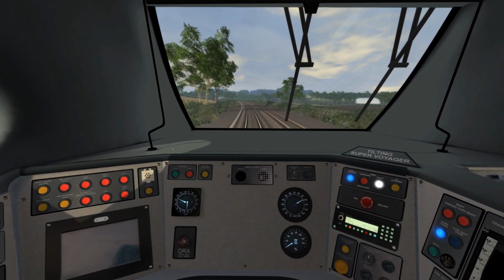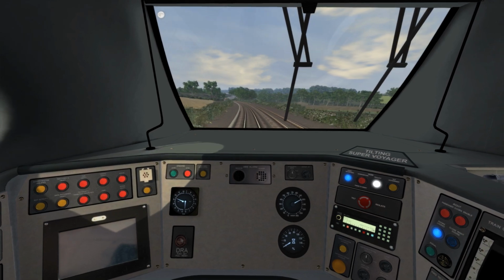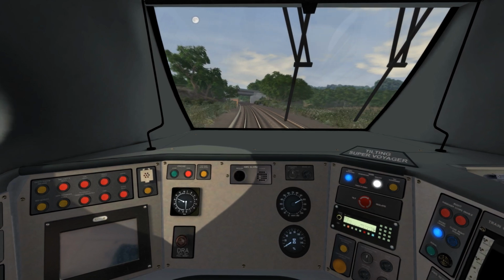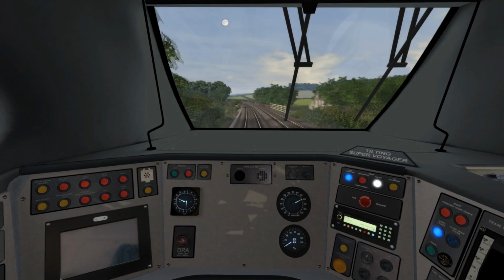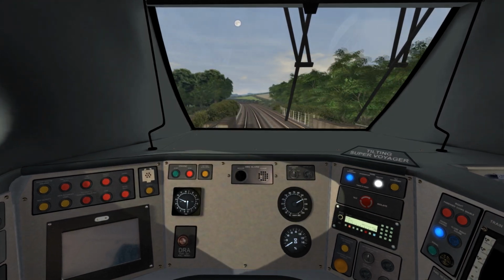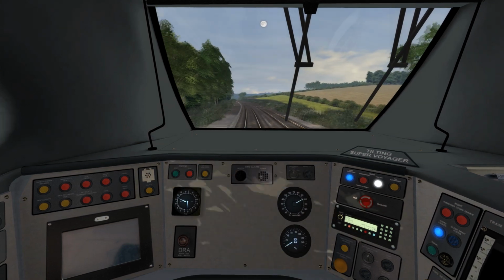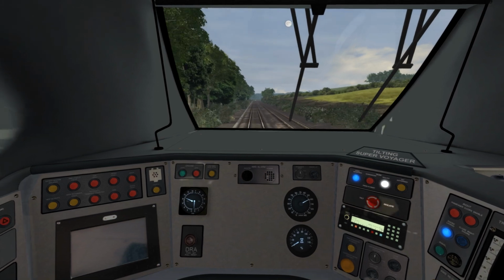There will be a tunnel coming up shortly, and once we reach the other end of the tunnel, we've then got 3.5 miles to go to Tiverton Parkway. And as we come out the tunnel at the other side, we're going from an uphill gradient straight onto a downward gradient of 1 in 115. So I'm going to coast along at that point and may even need to use the brakes to ensure that we don't break the speed limit.